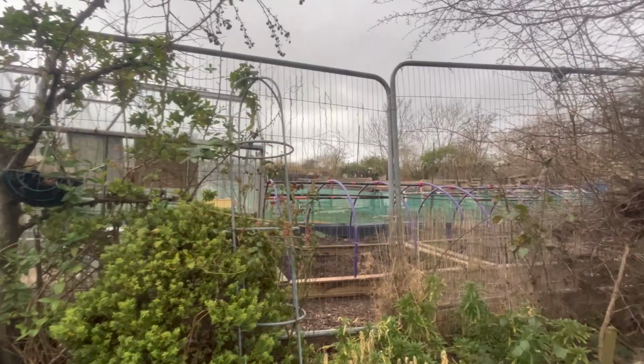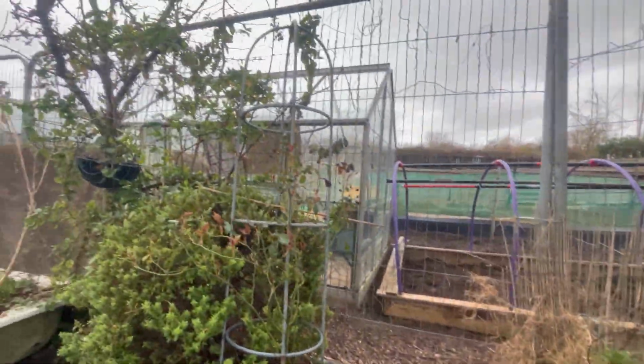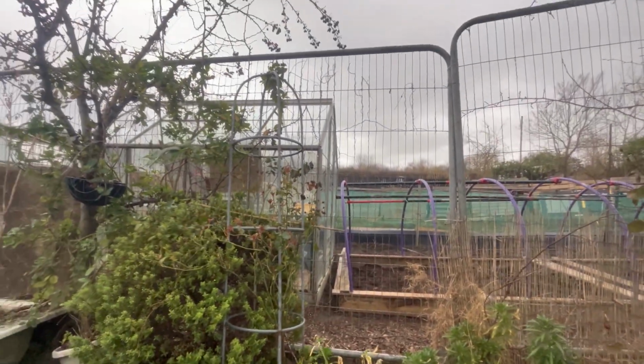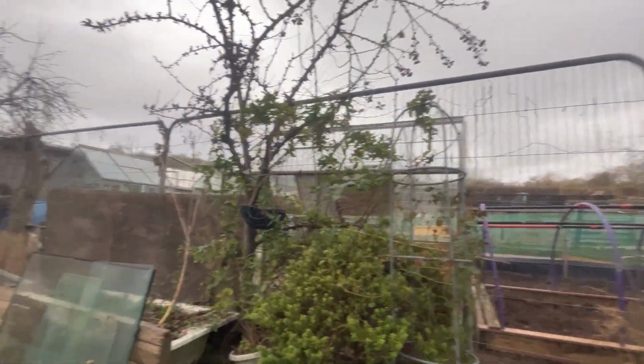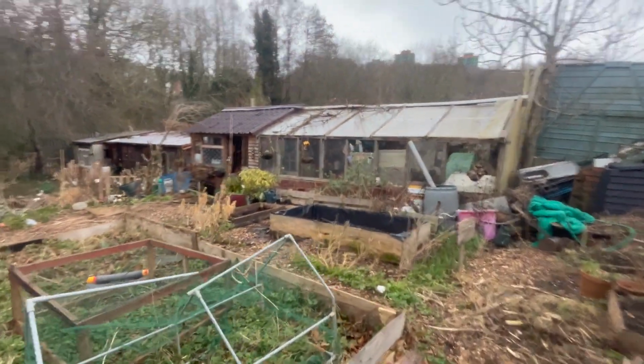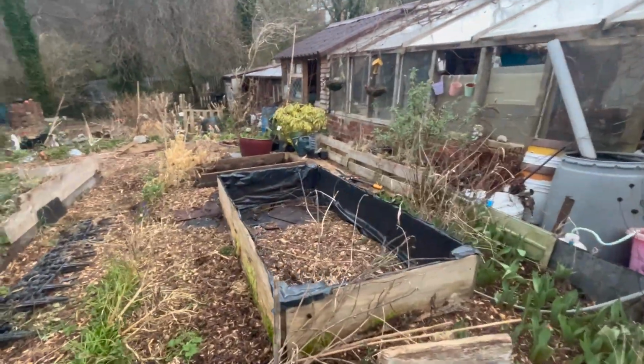But back here I've got some more wallflowers that need cutting back, and my rose as well. Yeah, I might have to give that a prune because it's going to be too late to do those roses soon. Gosh, it's grim now. It was lovely and sunny earlier. Thought I was going to be promised some sunshine.